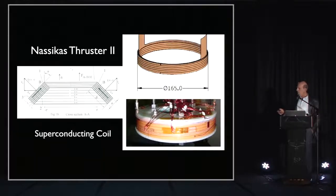This will produce fields around 2.5 Tesla, and there'll be huge currents in the windings. The way you energize a coil, you dump a lot of electric power into the coil, it creates this current, and you can seal it off, and that current will go forever, generating that field. Zero resistance. But that current is going to interact with the magnetic field it's producing according to the Lorentz equations. It produces what's called the Lorentz force.